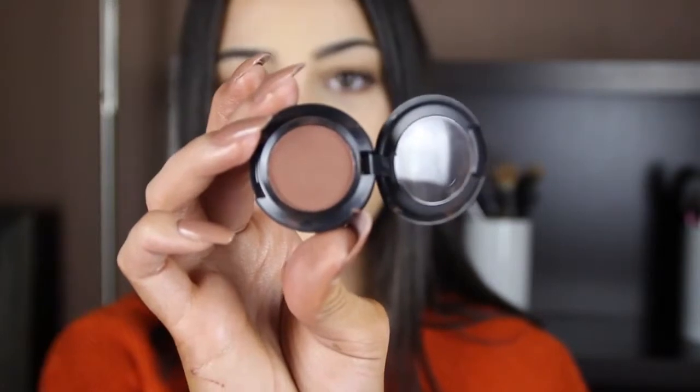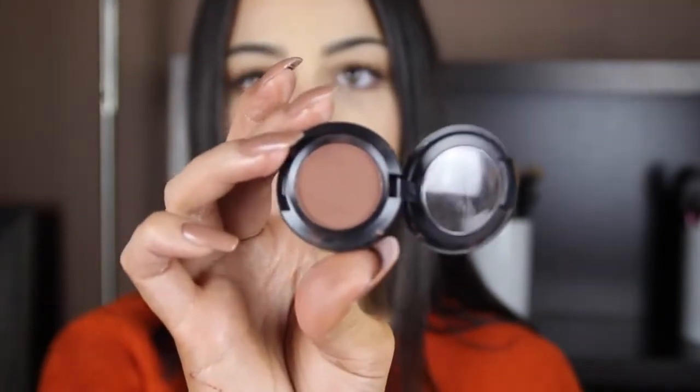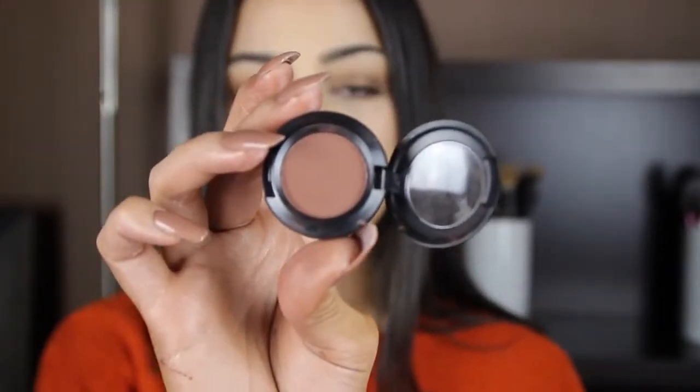This is the eyeshadow in the shade Swiss Chocolate. It's just like a reddy kind of brown color. The reason I got it originally was because in the store they didn't have the shade Brown Script, which is what I originally got. So I was like, you know what, whatever, I'm gonna get this one because it's similar. So I did, and that's basically why I got it.